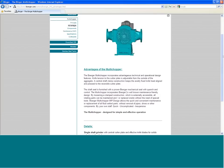It's still quick-release eyelets on the front cover. The rotating knives can be pulled out of the front cover. The stationary cutter plate can come out. So we still embrace all that, and we even incorporate a rock dropout in this unit, too. So if you do have heavies, rocks and different foreign debris coming into the system, it's incorporated right there at the bottom of the unit.